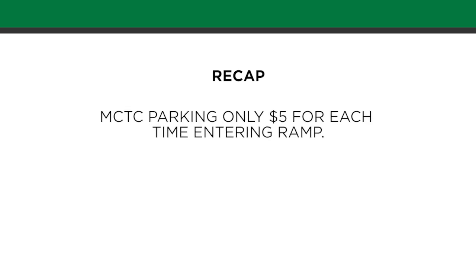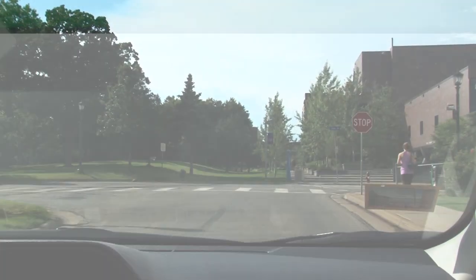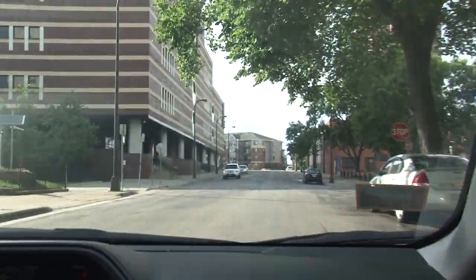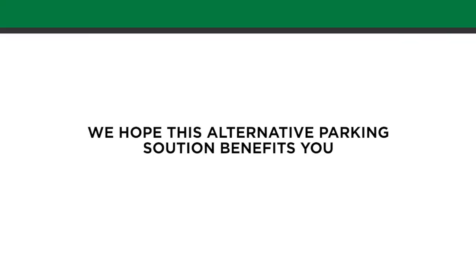So to recap, we've worked hard to offer you an alternative to the parking ramp at the Hyatt Regency Hotel. We hope that the $5 charge far outweighs the possible $20 a day that you could be paying at the hotel. We are hoping that these turn-by-turn instructions, as well as videos showing you the route, will show you how to get to the MCTC parking ramp, and then how to take the quick 10-minute walk to the hotel. We hope this makes your weekend more enjoyable and aids in keeping the costs low so that you have more money and time to spend in Minneapolis and at the convention.